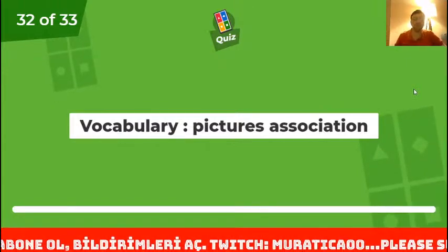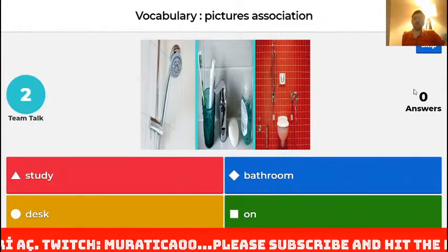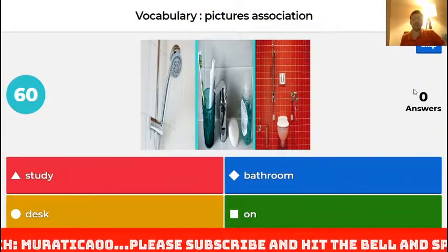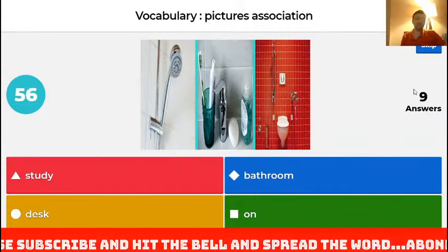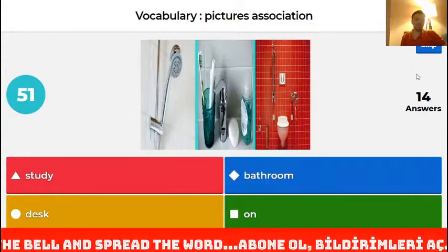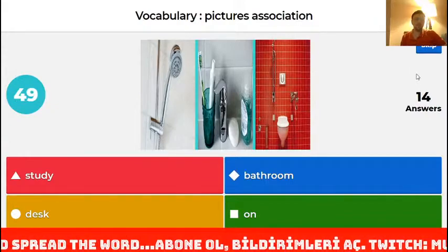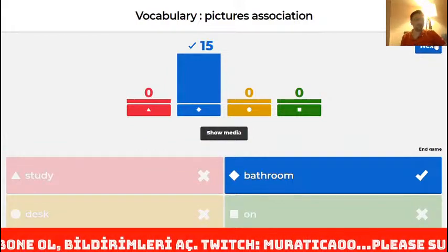Another vocabulary pictures association question. What about this one? Study, bathroom, desk, on. Which one? Go for it. That's cool. Bathroom is the correct answer.